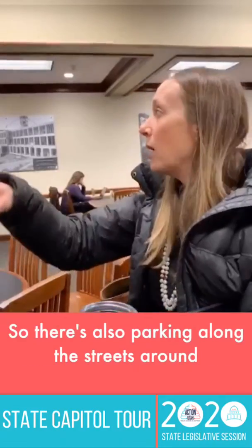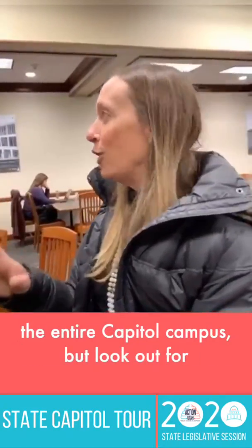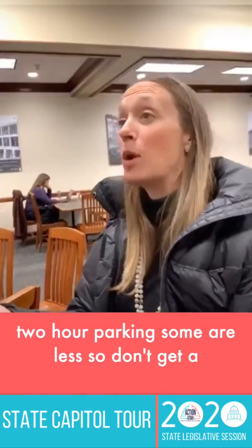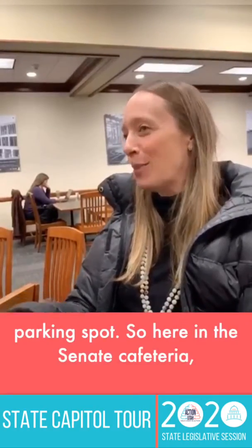So there's also parking along the streets around the entire Capitol campus, but look out for the parking signs because some of them are only 2-hour parking, some are less, so don't get a ticket and arrive early so that you get your parking spot.